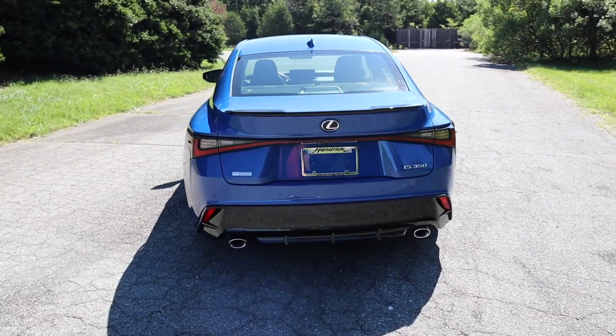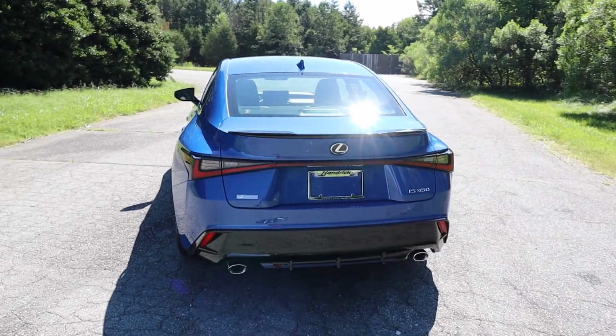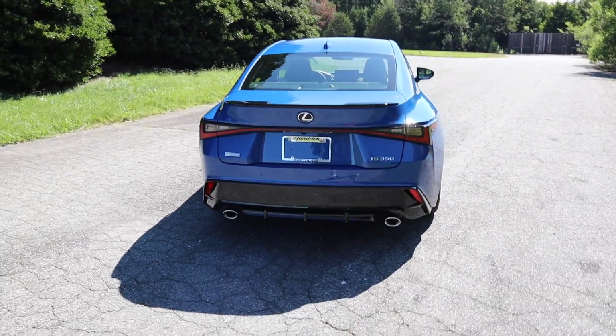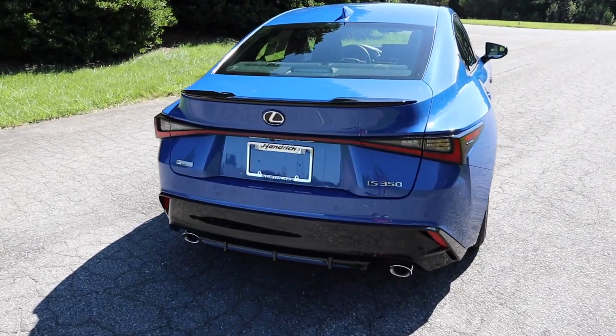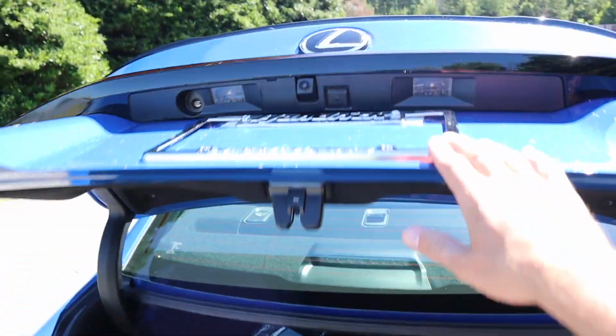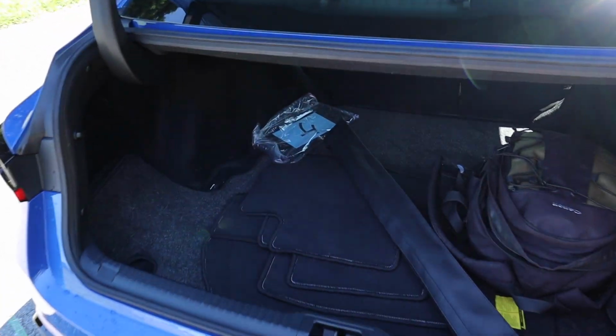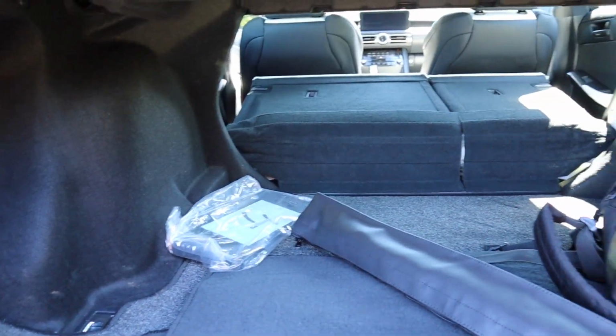More gloss black in the diffuser. There's the backup camera, all the sensors, and then the F Sport exhaust with a few fins in that diffuser, again, to give it more of that sporty design. Now, you can use the button on the key fob or the one up underneath to open up this trunk lid, where being a sedan, this is a practical everyday daily driver.